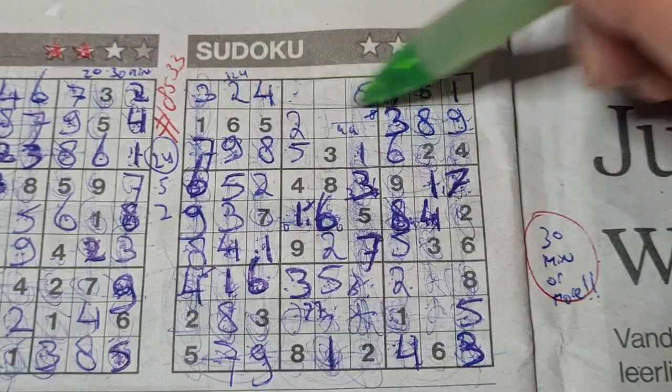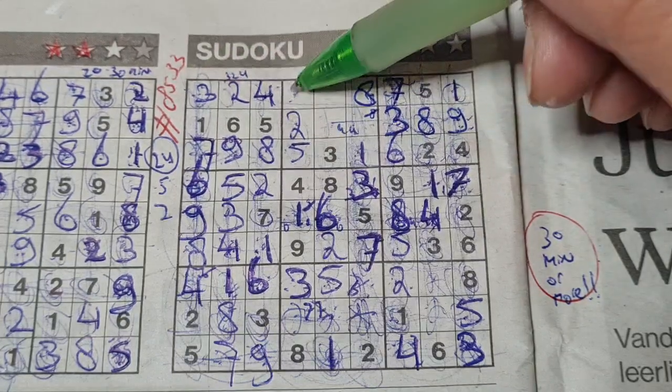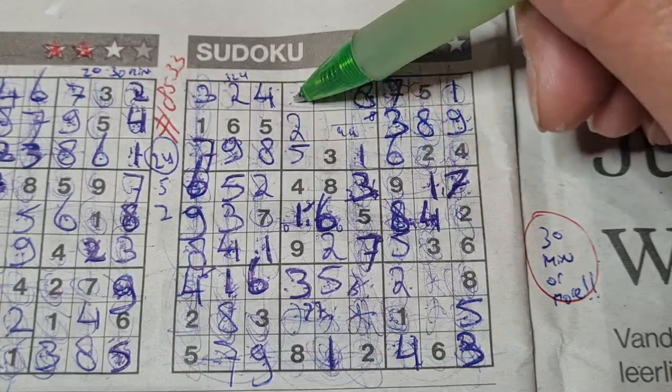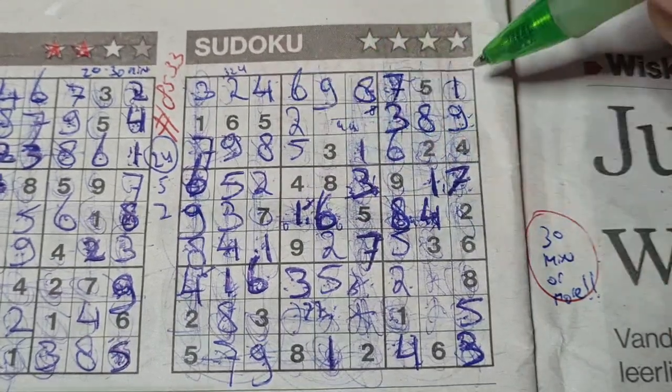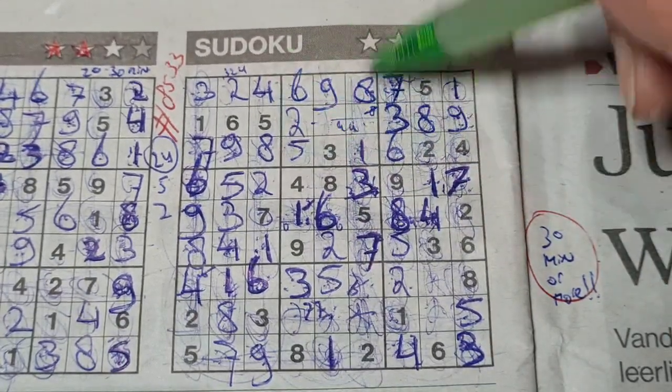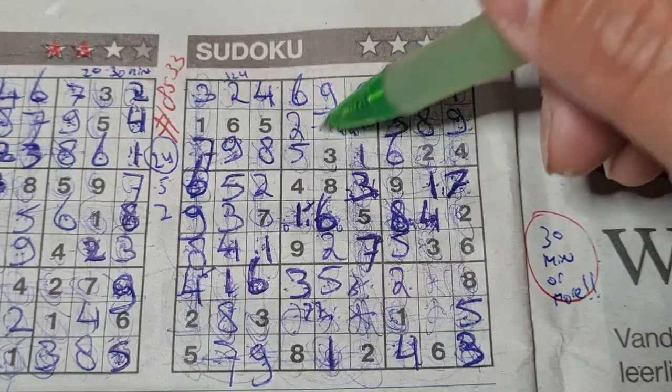2 numbers left in the first row for numbers 1, the 2, the 3, the 4, the 5, 6 is missing, 7, 8, 9 is missing, 6 and 9. We have a 6 in the middle column, no 6 there. 6 should be here, and the 9 goes there. 2 numbers left in this big square for numbers 1, 2, 3, 4 is missing, 5, 6, 7 is missing, 4 and 7.